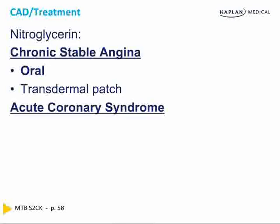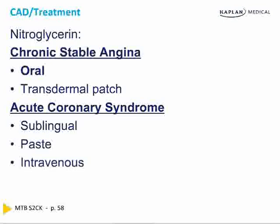Now, when you have an acute coronary syndrome, we use it through a different route of administration. Again, we test route, but not doses, such as sublingual nitroglycerin, nitroglycerin paste, which goes on the chest wall, or intravenous nitroglycerin only in acute coronary syndrome. And in general, intravenous nitroglycerin is used in an intensive care unit.